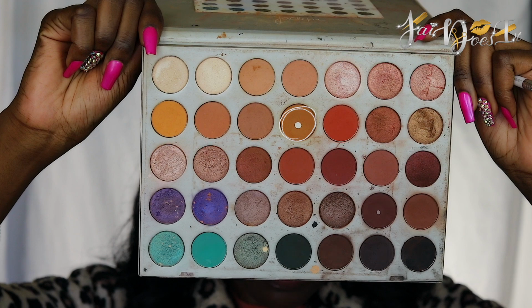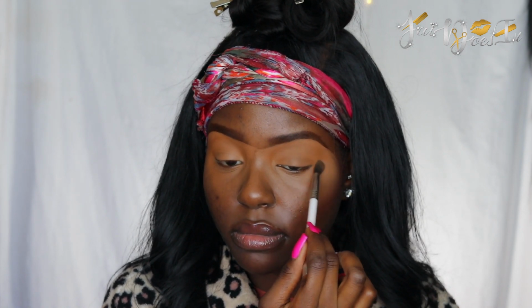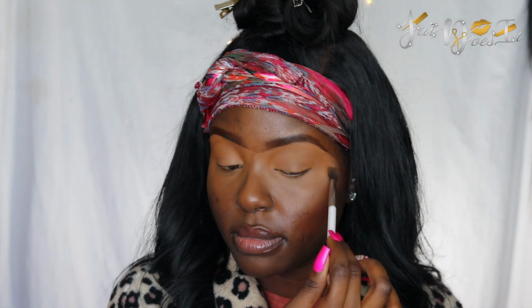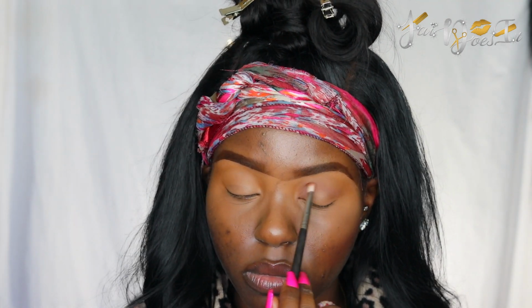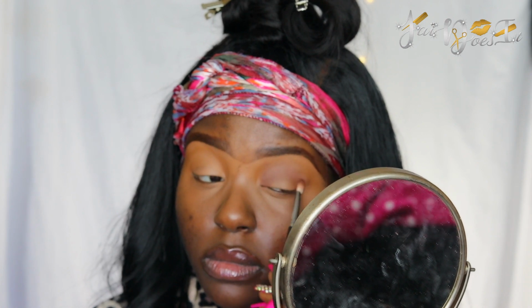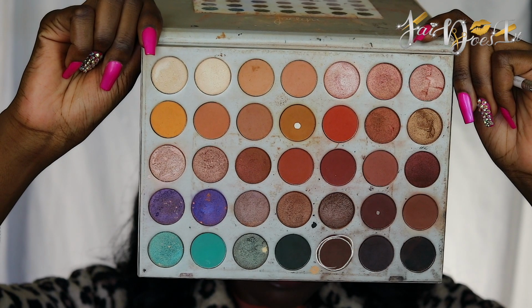In the Jaclyn Hill palette, the first shade I'm going to be going in with is the shade Pukey, and that's going to be my transition shade. Next, I'm going in with the color Mocha, and I'm going to put that under my transition shade. Now I'm going in with the shade Central Park, and I'm going to put that in my outer V area and a little into my crease.